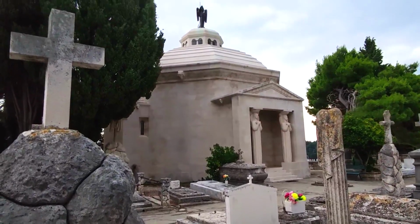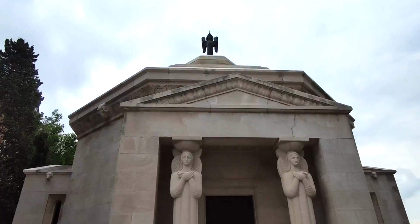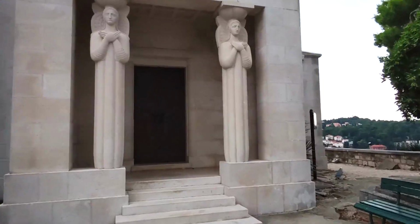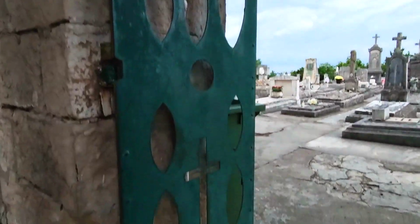So in the middle of the cemetery, there's this beautiful mausoleum of the Račić family. And it was actually made by the famous Croatian sculptor, Meštrović. He actually built the whole mausoleum out of stone from Brač. The only thing that's not made of stone is this bronze door, but everything else, the whole thing is made out of this beautiful white stone from Brač Island.